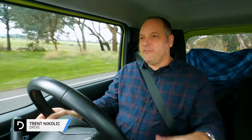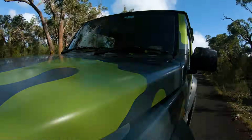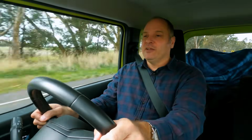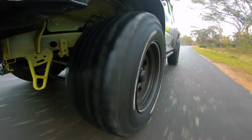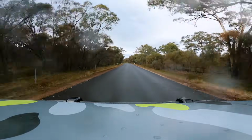I don't want you to think I'm getting all nostalgic here, but there is something to be said for exploring the countryside through the windscreen of an old school four-wheel drive. This really does feel like it might have been when you were behind the wheel in the 70s or the 80s or indeed the 90s as you were driving through these country towns, even though it's 2023 and we're in a brand new four-wheel drive.